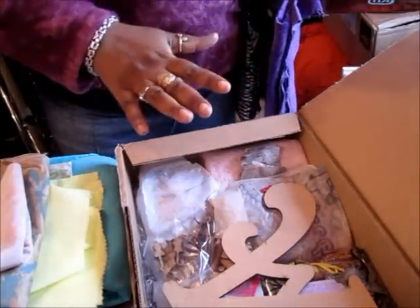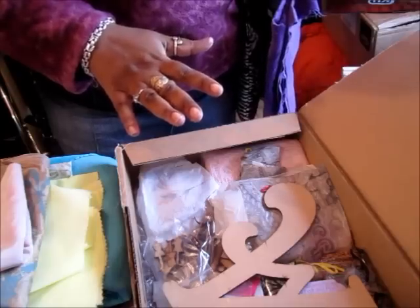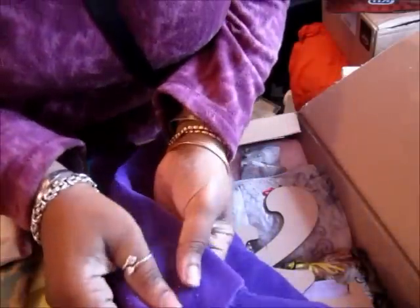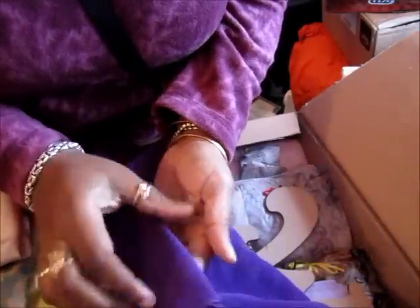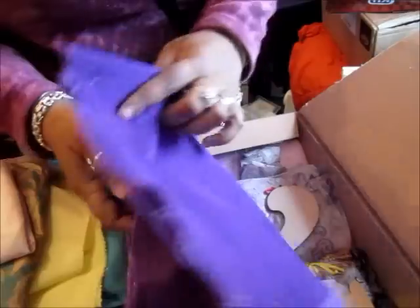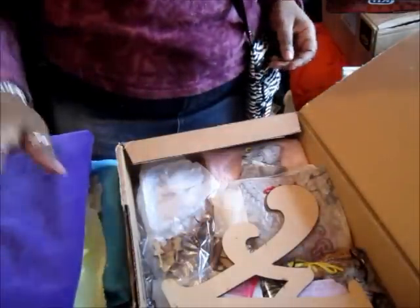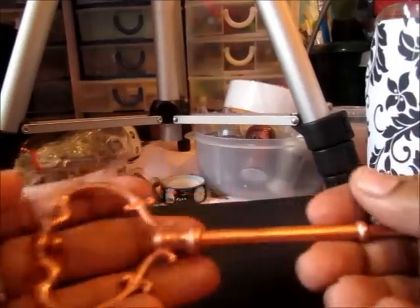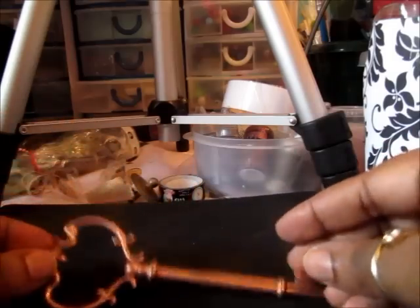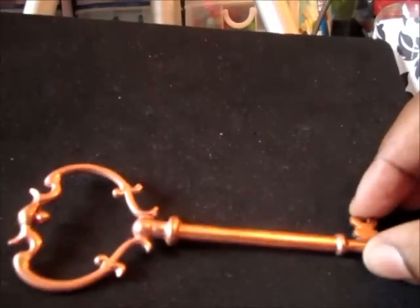Oh my gosh! Okay. Oh! That's beautiful. Velvet. Proper velvet. Love it. Thank you so much. Okay, that key again. Isn't it beautiful? Oh my gosh, thank you, I love it!